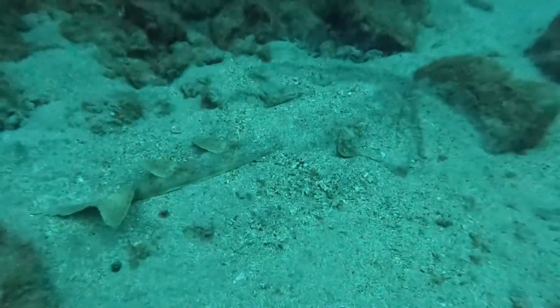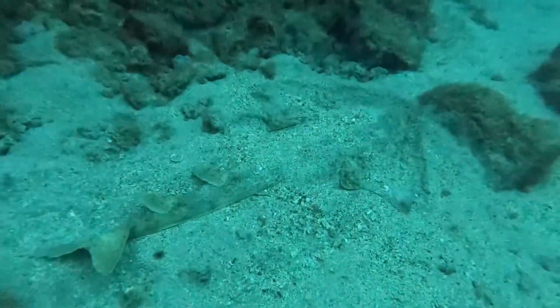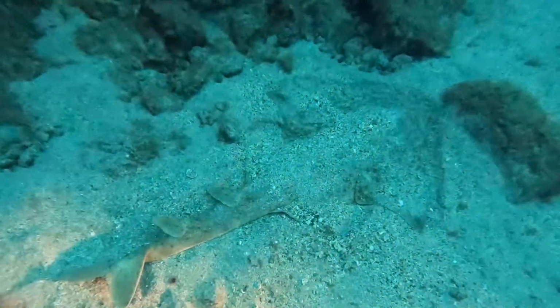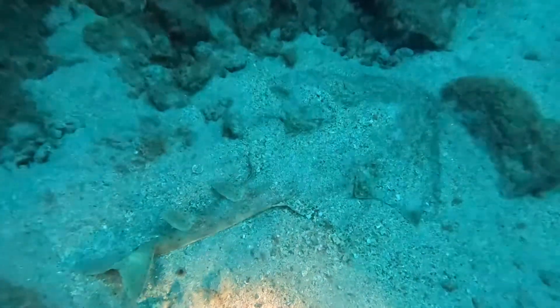They grow to around 2.5 meters long. This one was probably just under 2 meters, and they primarily eat fish and crabs. It's apparently quite rare to find them out and about swimming.